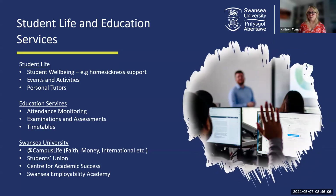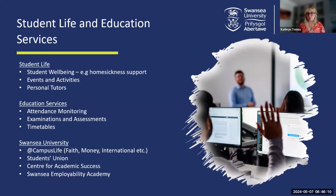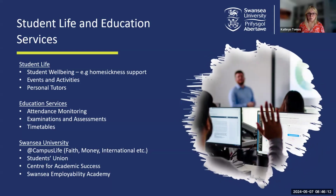So this might be around note taking, it could be around referencing workshops if they'd like a little bit more dedicated support there.